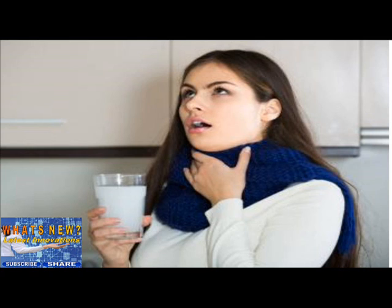Contents of this article. 1. 8 common home remedies. 2. How long do colds last? 3. Preventing a cold. 8 common home remedies. Consider the following 8 common home remedies. A common home remedy is to gargle with warm salt water or honey and lemon juice.